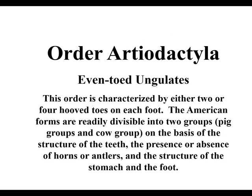That brings us to the artiodactylans. We have two wild artiodactylans in Alabama. One that's native and one that's feral, meaning it's a domestic animal gone wild. The artiodactylans are the even-toed ungulates. In other words, they are hooved mammals that have 2 or 4 toes. All of ours have 2 toes.